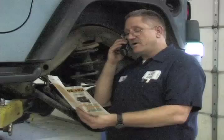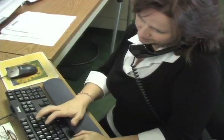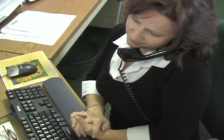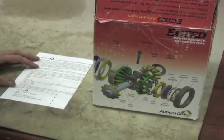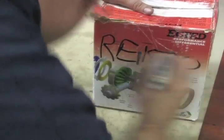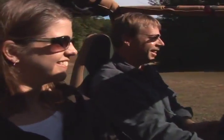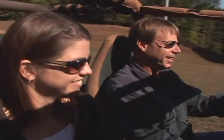But that's not all. An additional benefit to ECTED Max owners is the DREX program that allows differential replacement exchange for a full 4 years for one fixed low cost. So, no matter what happens in the next 4 years, if you need a replacement, Auburn Gear will provide a new unit, fully assembled and ready for installation for less than half the original cost with exchange. No other drivetrain component manufacturer offers a comparable program.